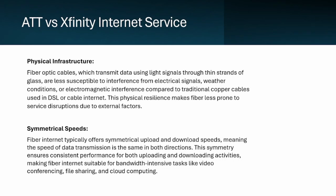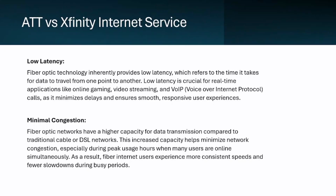This symmetry ensures consistent performance for both upload and download activities, making fiber internet suitable for bandwidth-intensive tasks like video conferencing, file sharing, and cloud computing.